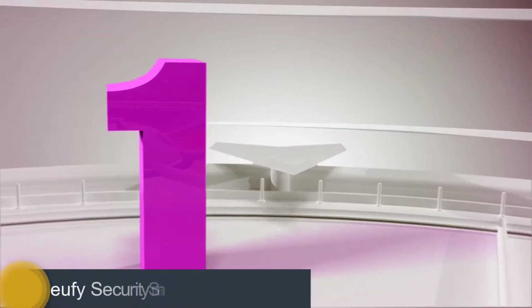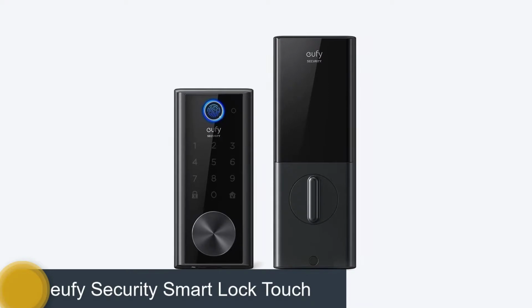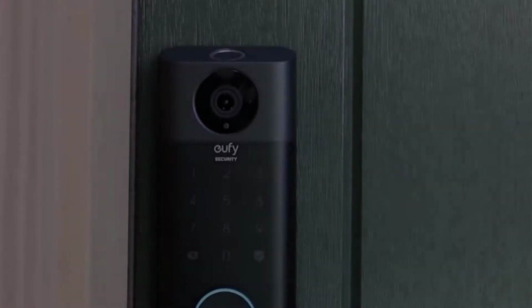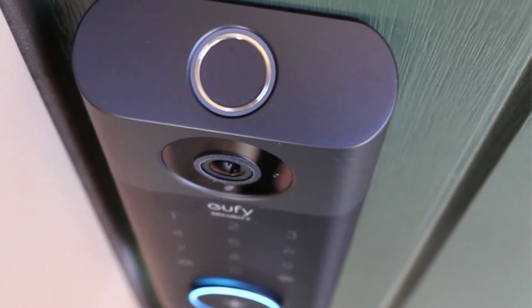Number 1. eufy Security Smart Lock Touch. Our best overall electronic deadbolt is the eufy Security Smart Lock Touch. It is a Bluetooth-enabled keypad keyless deadbolt lock that you can activate using your fingerprint, key, or eufy security app if you are at the door.